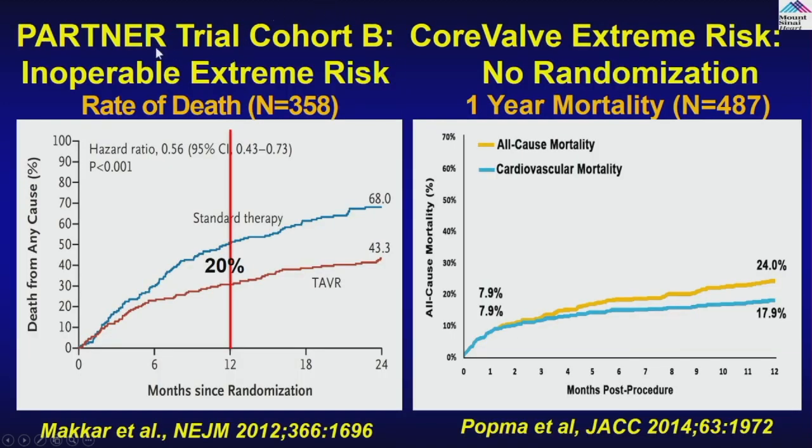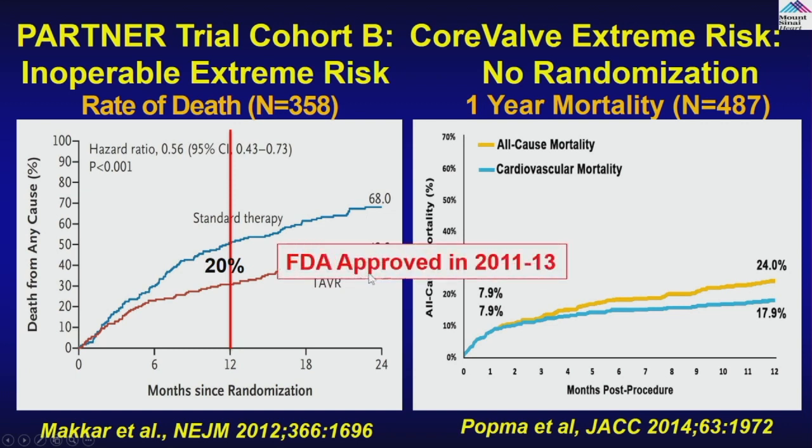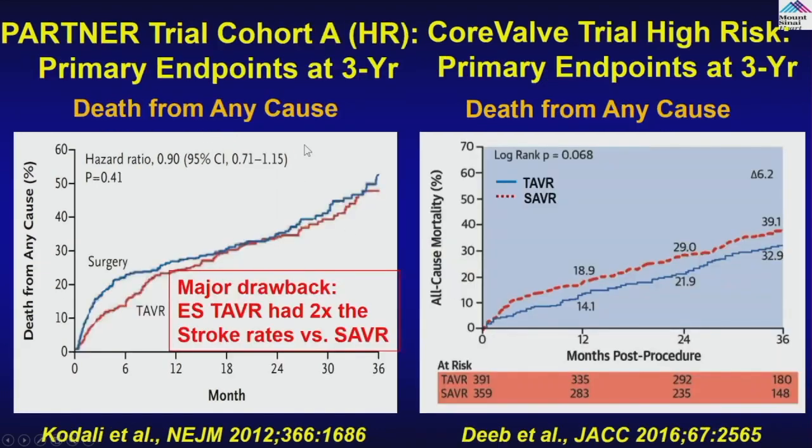So the first trial was PARTNER cohort B, which was the extreme risk, what I showed you, more than 15%. It showed that compared to standard therapy, where patients had just medical therapy when the diagnosis of aortic stenosis was made, if they had TAVR, there was a 20% reduction. Subsequently, the CoreValve did a trial. Since there was a benefit, they did not have the arm of standard therapy. Everybody got the valve, and the FDA approved the SAPIEN valve first in 2011, and the CoreValve in 2013, for patients who are extreme risk cases.